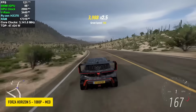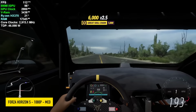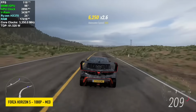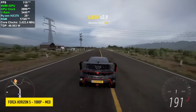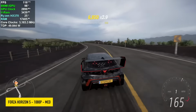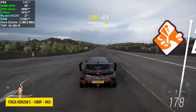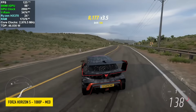Next, we've got Forza Horizon 5 1080p medium, and to tell you the truth, it looks like we're seeing better performance over here with slower RAM than we were on other systems with much faster RAM. Not exactly sure what's going on. I don't know if the game was updated in between my testing or not, but it looks like we're getting a hike of 15 to 18 FPS. But on either system, this game does run at over 100 FPS.